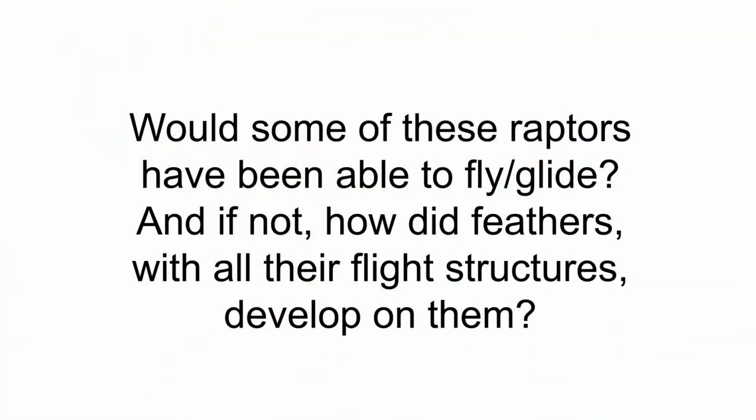Okay, so would some of the raptors have been able to fly or glide? And if not, how did feathers develop on them? Yes, some of those things could probably fly or glide. Now, could Velociraptor? Probably not. It had wings, but if you do the math, you see that those wings are just too small to keep a dinosaur of that size up in the air.